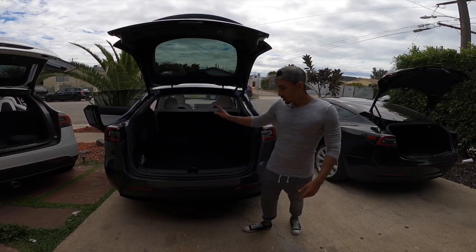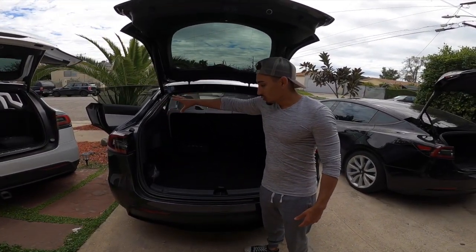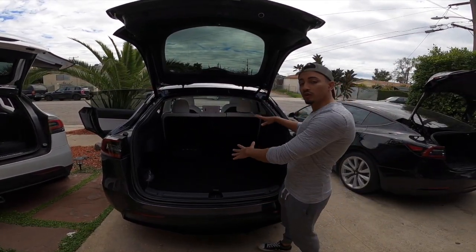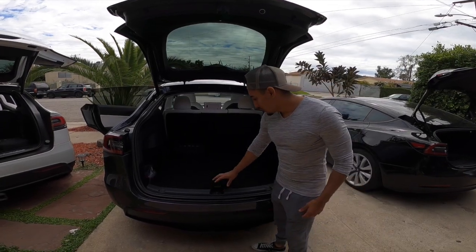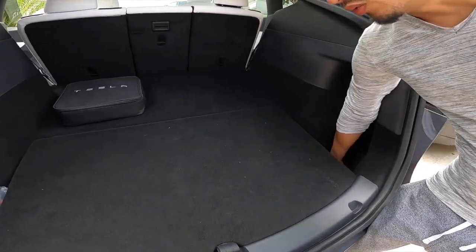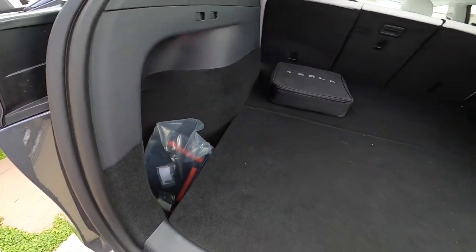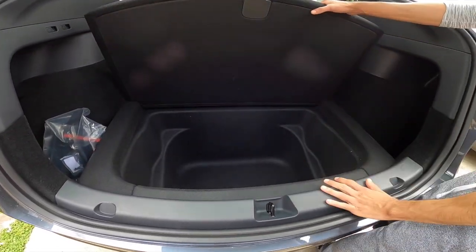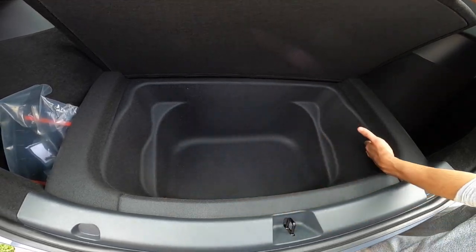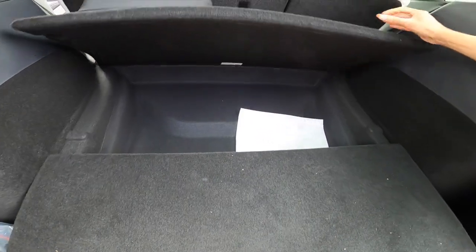With the Model Y, one of the added features that I like is the bigger opening, so it gives you more storage room going in and out. Along with that, it's already long. They've also added 2 additional compartments here, one on the right side and one on the left side, in case you need that extra storage. Then, just like in the Model 3, you have the deep cavity here. However, it is a little bit deeper and wider, and not to mention the additional storage here.